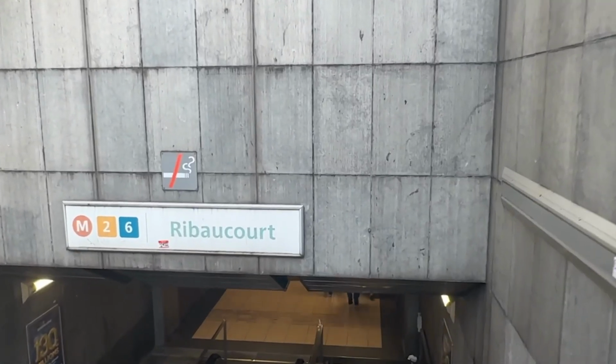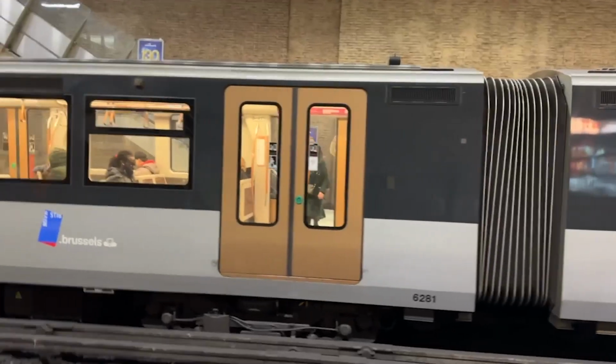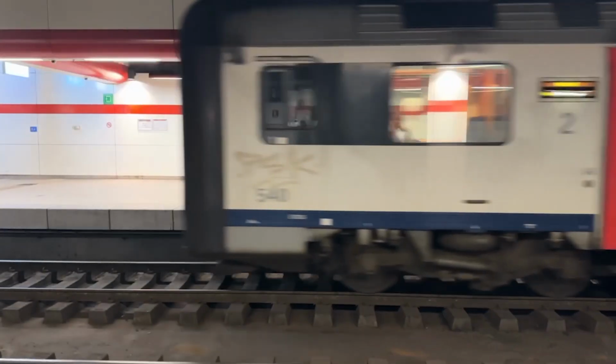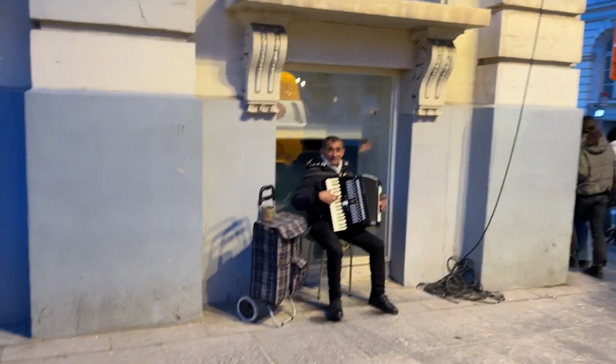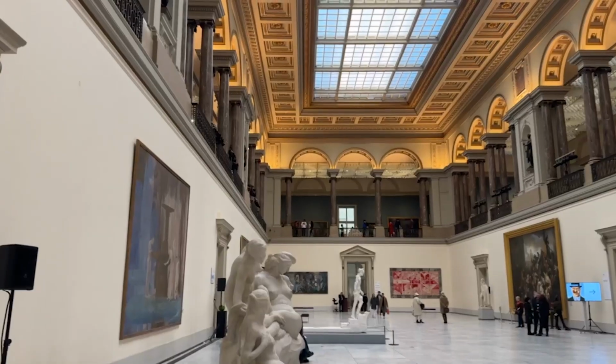One of the things that really struck me about Brussels is that public transport's amazing. With one ticket you can jump on as many trains, as many buses as you like, and it's really easy to get around. So to get from the Northern Quarter and the Top West down to where the palace is and the museum took no time at all. It was early evening by then, and it was just a fabulous atmosphere.